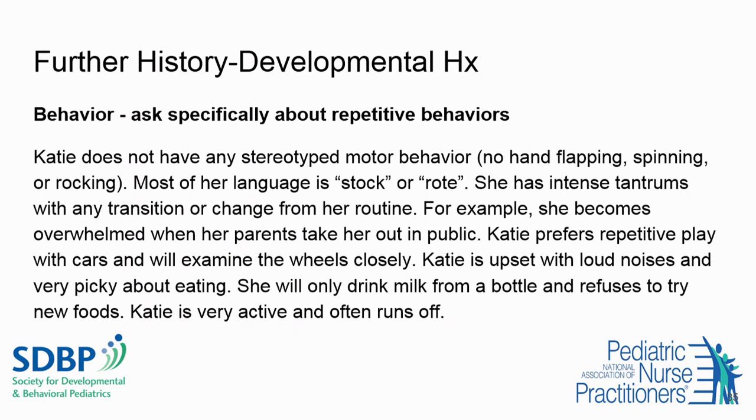So Katie's mom has not observed any stereotyped motor behaviors like hand flapping, spinning, or rocking. And frankly, this is a history we often get in younger kids with autism because they don't show those behavioral symptoms early on. But by age 2-6, we often are seeing them. But most of her language is stock or rote, as we said, saying kind of these odd phrases, but not more socially motivated language. She has intense tantrums and gets very upset when they go out in public.